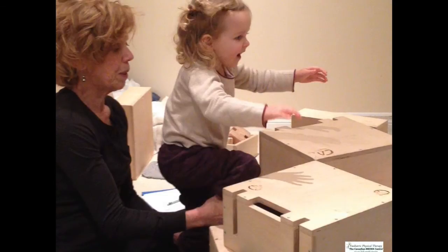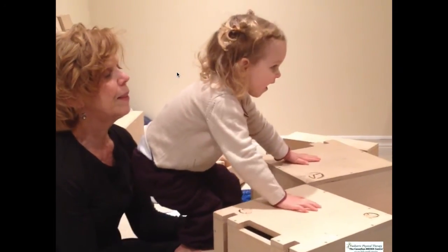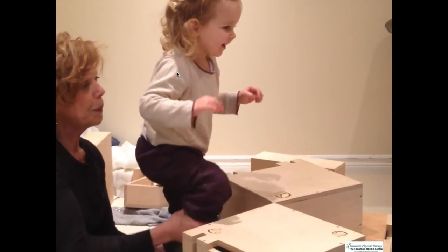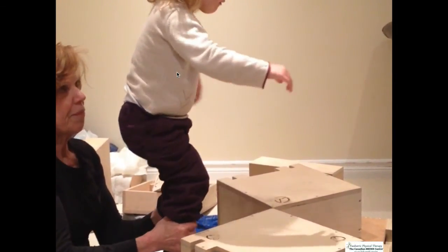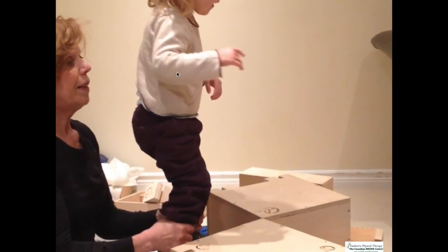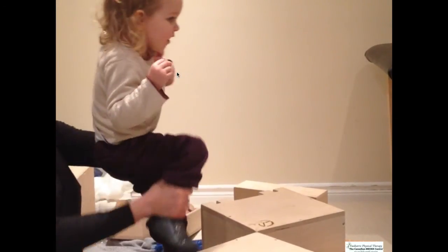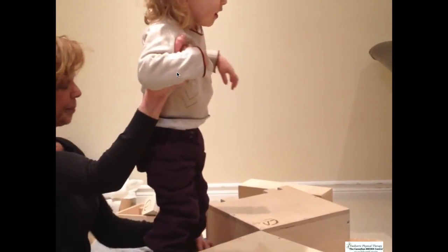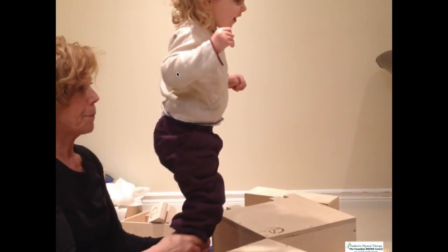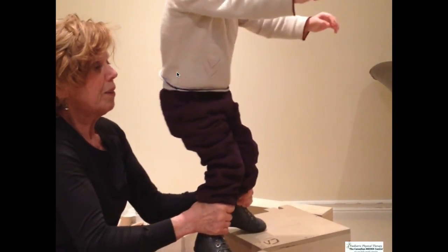In this exercise, I am holding Enora by the ankles. She's keeping herself up while I am moving, bending the leg. She goes up. I am dissociating the trunk from the legs, one leg from the other, and she has to keep her balance. As you see, I am not holding Enora above the ankles, so she's developing balance.